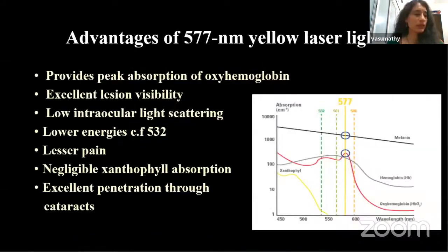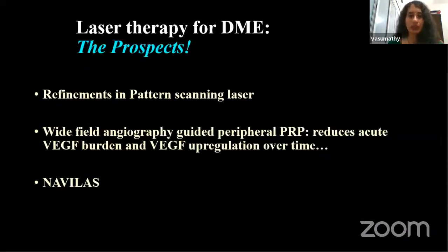And the yellow laser for the sub-threshold is actually said to be a better option, because there is a peak absorption of oxyhemoglobin. With the yellow laser there is also lesser pain and lesser scattering, so lower energies can be used when compared to 532, and there is of course negligible xanthophyll absorption, so it's very safe for the macula, and also excellent penetration through cataracts because it has a longer wavelength than 532. So that is the exciting new thing which has come up.